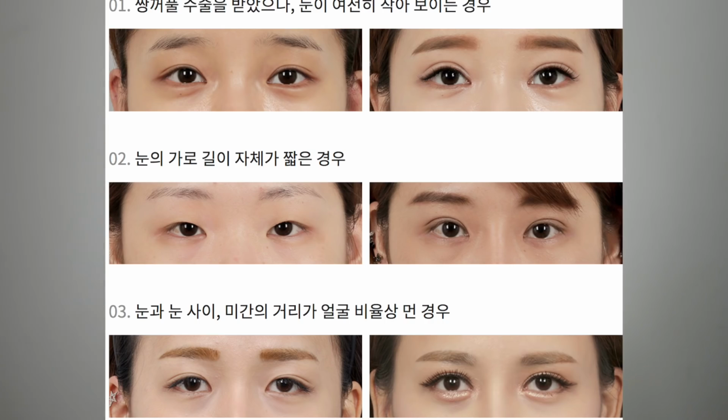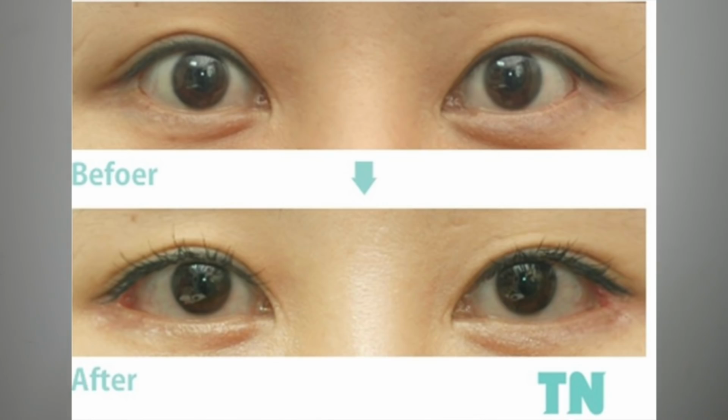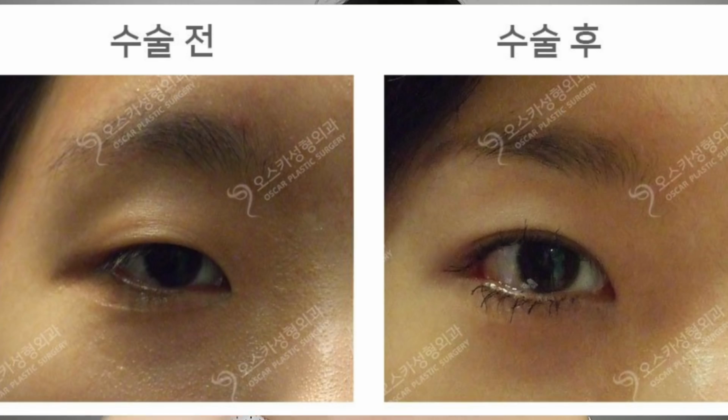People who have eyes too far away or too small want to make their eyes closer. And also something called the didnt, which is the back part of your eye. I'm guessing this surgery is definitely not popular in the West. If you have more of a slanted eye, you're able to make your eyes a lot bigger.